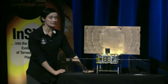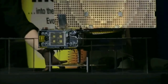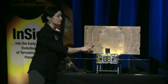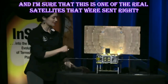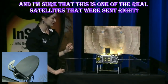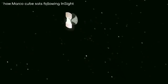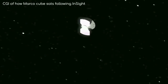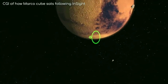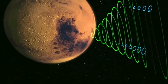Marco will listen to UHF frequencies from InSight with the antenna on the bottom of the spacecraft, and will transmit that data back to Earth using this big antenna. The big antenna operates like a satellite dish on Earth, except they designed it to be flat so it can be space efficient. Amazingly, these satellites can only generate 17 watts of power, yet are still able to receive signals from the surface of Mars and transmit millions of kilometers back to Earth.